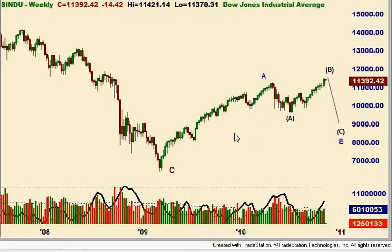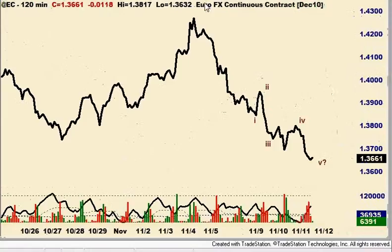But for now, suffice to say, I think we're getting near a peak, and that ideally, if we are, we're going to take out the July lows before the next decline is done. But as always, one step at a time. There's no conclusive evidence that a peak is in yet.